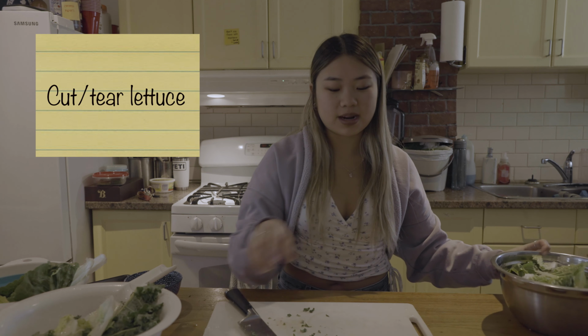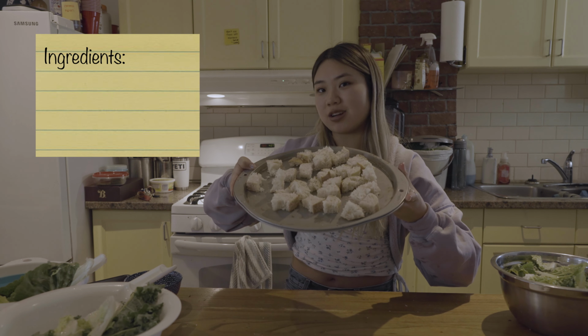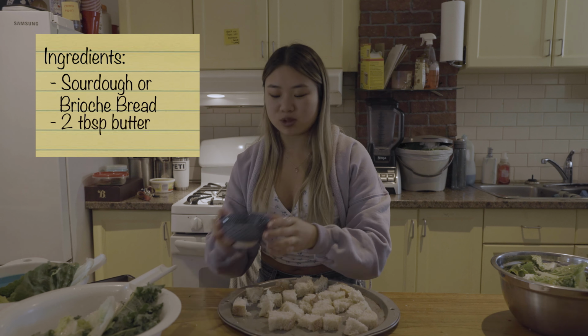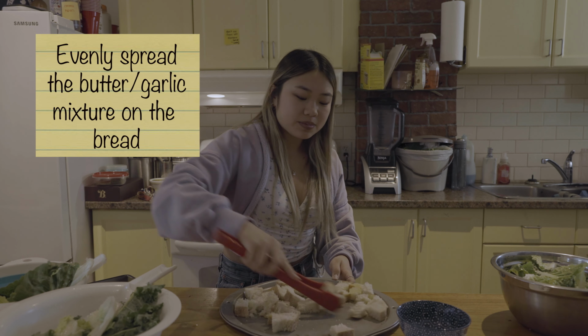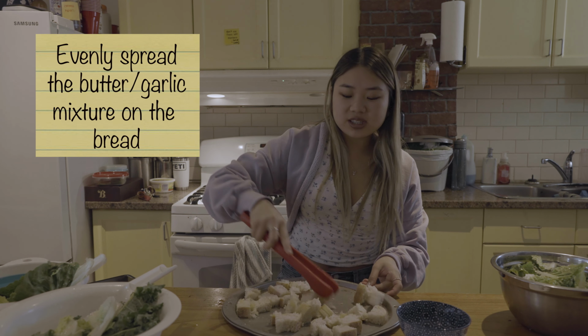And then the next step that I will have is our croutons. They're homemade croutons. I just got a little sourdough brioche bread. I melted about 2 tablespoons of butter and put a little bit of a garlic clove in there. Just toss it up. Make sure it's all coated because you want to have a little bit of a crispy bun. And it just tastes better that way.